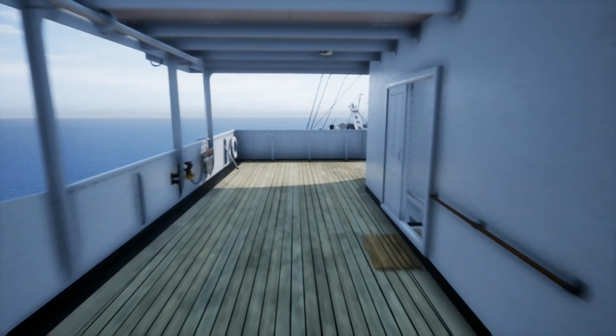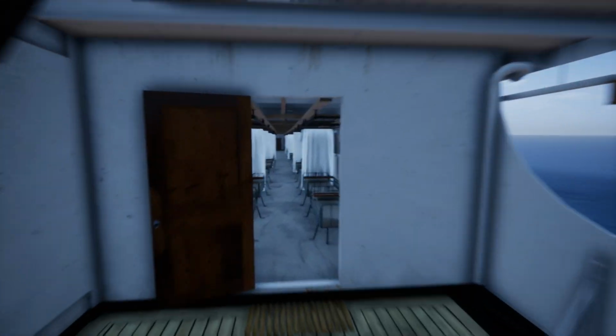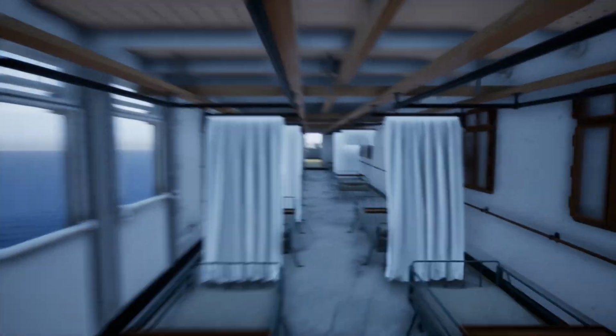At least you would have had a nice window view. Head back downstairs here to B deck. So we have a B deck promenade as well. Slightly shorter than the A deck. But through here, more quarters for casualties through here on both sides.